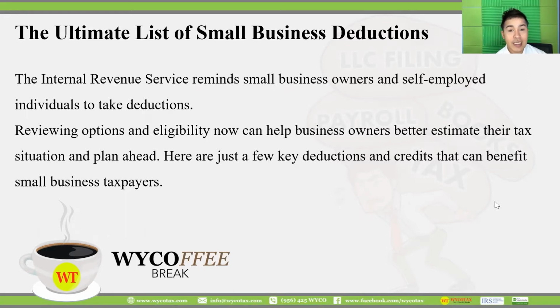Reviewing your options and eligibility now can help you better estimate your tax situation and plan ahead. Here are just a few key deductions and credits that can benefit small business taxpayers. What I strongly encourage, as I'm proactive with our fellow business owners, is that tax planning and tax savings don't happen at the end of the year.